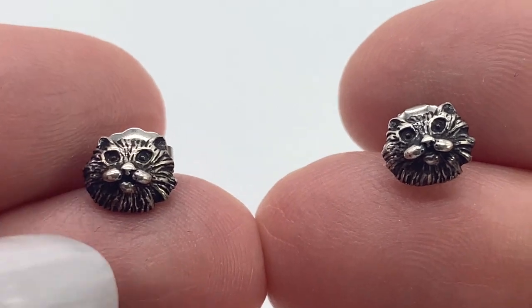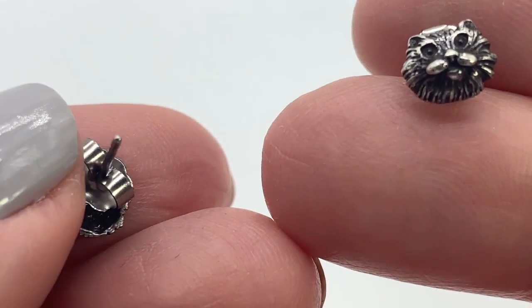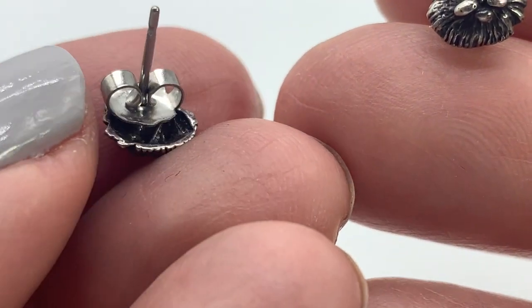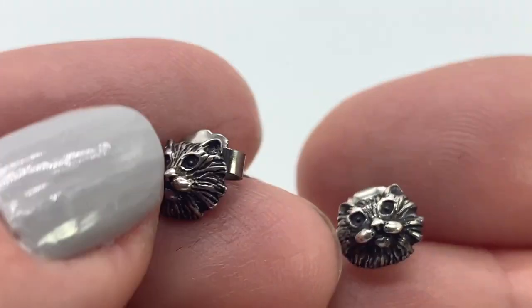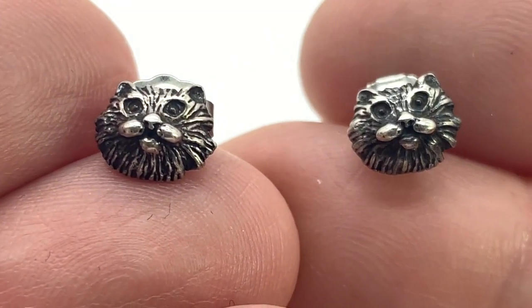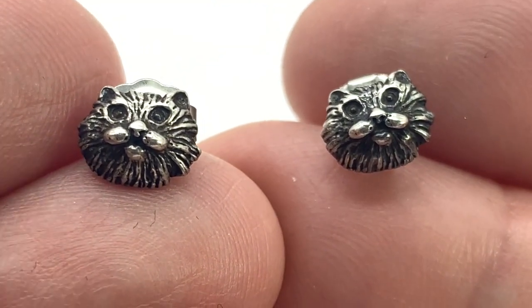Then I got these little pierced earrings. How cute are they? Little cat faces. And I don't know if I would be able to show you the mark, but they are sterling. Aren't those cute? You know, people collect cats like crazy. I think I'm going to put these up on my eBay page. I do love these though.